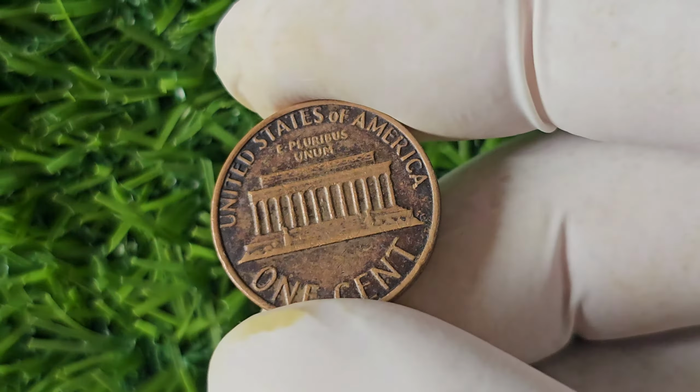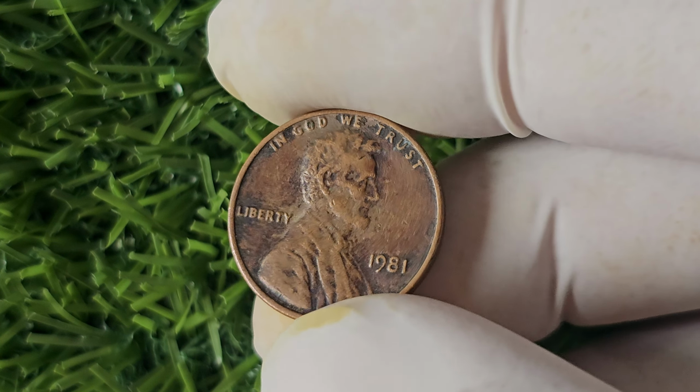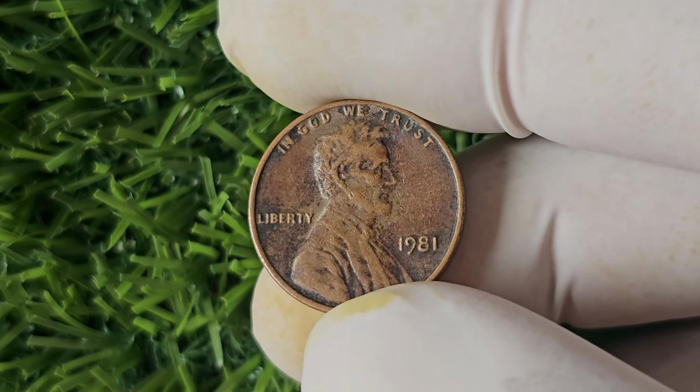Whether you're a seasoned collector or just starting out in the world of coin collecting, this rare gem is sure to pique your interest and spark your curiosity. Who knows, you may just have a hidden treasure waiting to be discovered in your own coin collection.